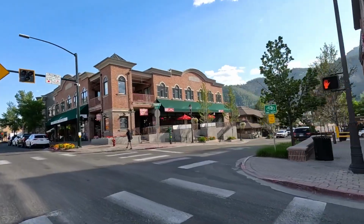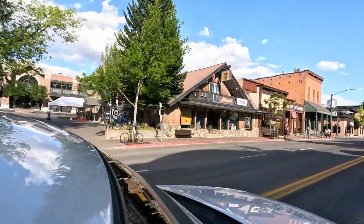Made our way south past Sun Valley Ski Resort and into the town of Ketchum. Kelly and I have never been to this part of Idaho before. It's really cool. I would definitely like to come back in the winter and do some skiing here.